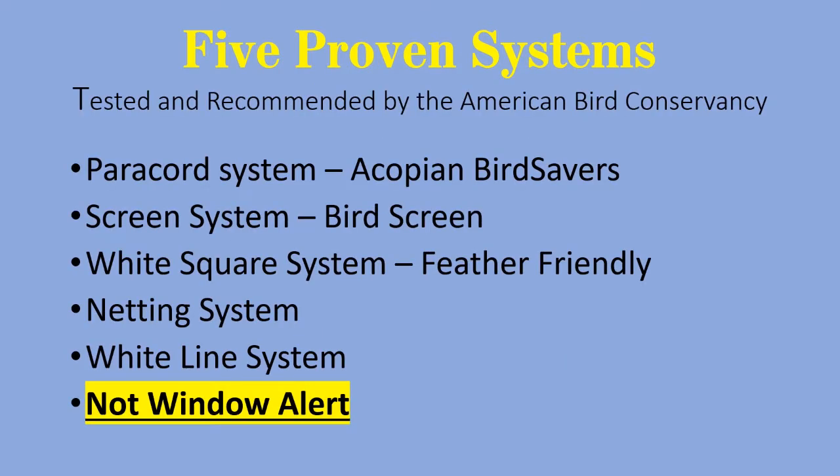You will be seeing 4 systems that are installed in my neighbors' homes. The first is a system made of paracord, parachute cord. It's sold commercially by Acopian bird savers. The second is a screen system. It has a special way of mounting screen on the exterior of your windows. You don't have to get commercial screens prefabricated, and it's sold by Bird Screen.